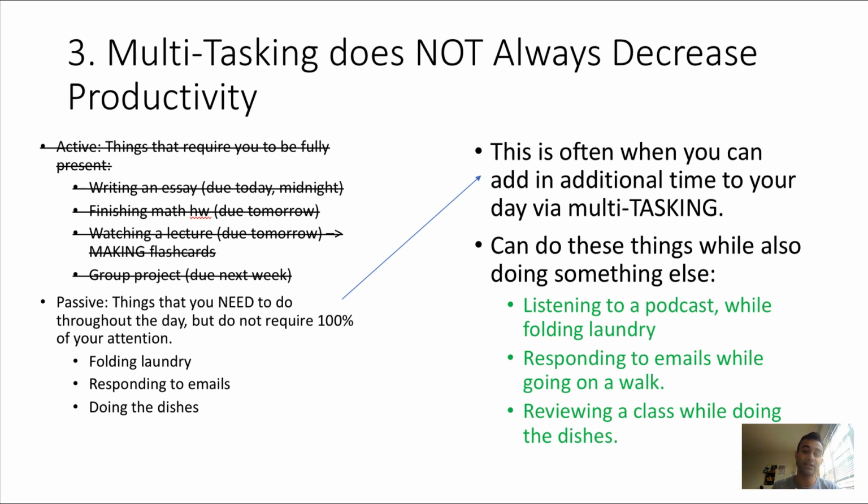But I do think multitasking can be helpful for these passive tasks, which is why I asked you to make your to-do list in terms of the active things where you need to be 100% present and your passive things where you don't need to be 100% present, right? So for example, let me give you an example of what I did yesterday.